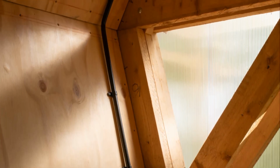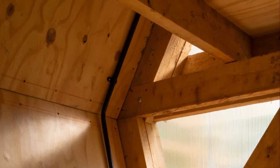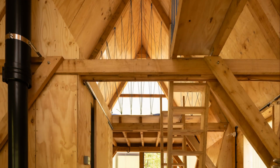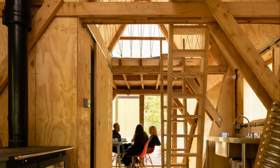The timber used is all the same section, 125 by 50 mm, which made the milling much more economical, and is laminated up into structural sections for the cross frames as required. It is the first same section building we have completed, the first being Ghost Barn, equivalent number 1.